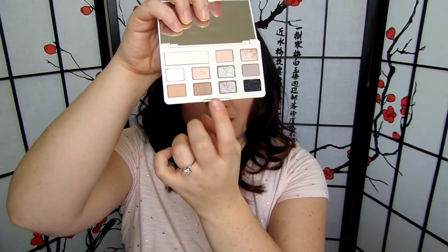Specifically, I'll go over, for instance, the color at the bottom. What is this one called? Cookie Dough. It is this light brown color, and it has gold sparkles in it. It's very sheer. You can build it up, but on first swipe you really just get gold glitters everywhere, and it's not really going to show up.